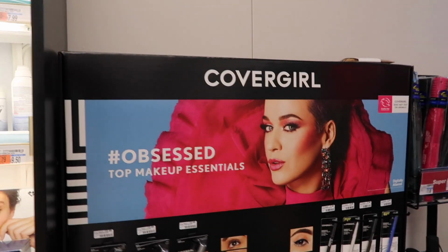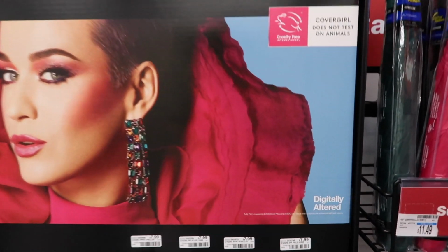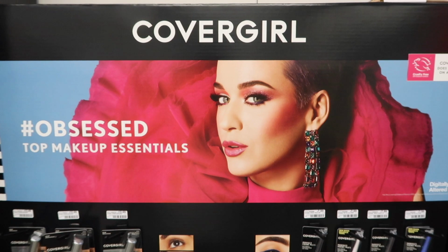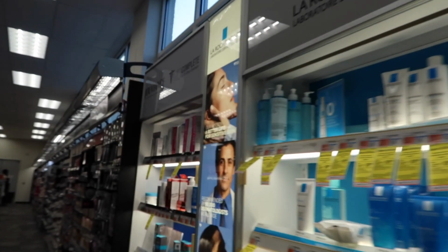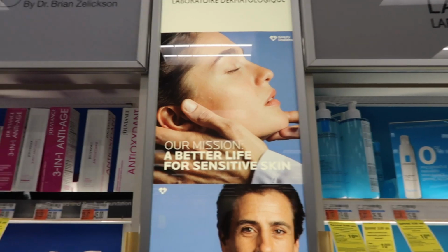I also just want to call out, if a picture has been enhanced in any way, it clearly says so right there, digitally altered. So it's again just going back to transparency for the consumer to know that some things have been changed with Photoshop, and then other things that are exactly as they were shot, which is so cool. Okay, now let's go shop.